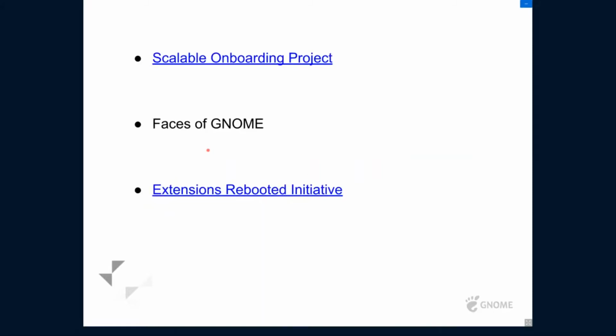So I was just 3 months into coding. I was taking up Python classes, self-learning by myself. I was looking for projects I could get involved with. And then at that time, the Scalable Onboarding project led by Sri was ongoing, and I joined the Jitsi room first. Like, that was my first time to hear about Jitsi. I only knew about Google Meet and Zoom.